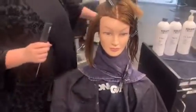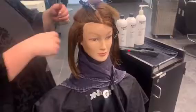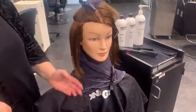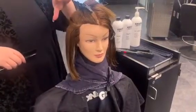So it's very important that we take our time when flat ironing. You don't want to rush through the flat ironing, because this is the most important part of any of our keratin services, because this is locking the treatment in and sealing it down.